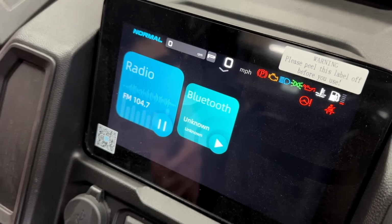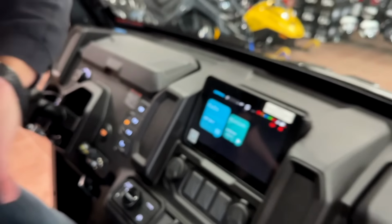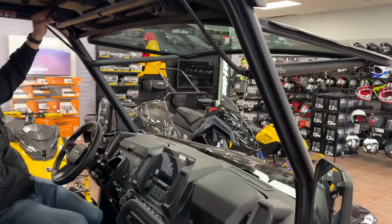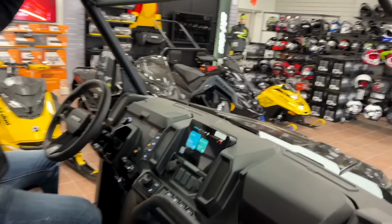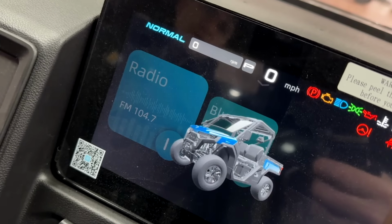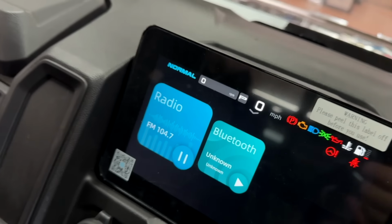That's neat. So we'll leave that up because we'll look at the engine in a little bit. The other nice thing is this tip out windshield here. Wow, I've never seen that before. And so it shows it again on the screen when you're doing it? Yeah. Oh, that's cool. Not that you would need to look at that, but that's just a cool feature.